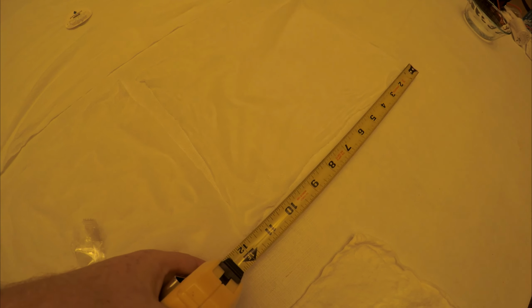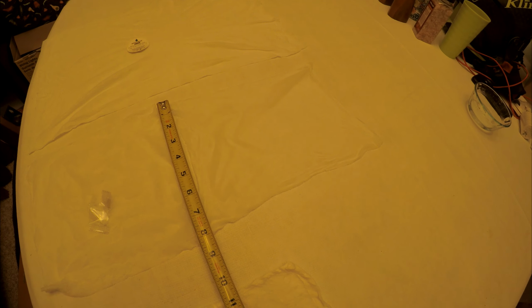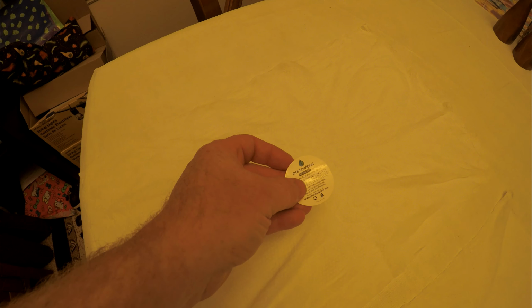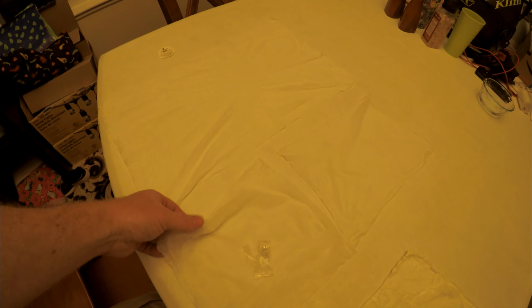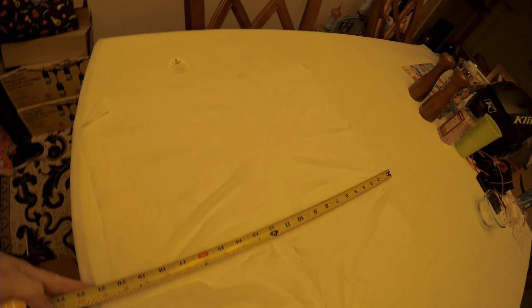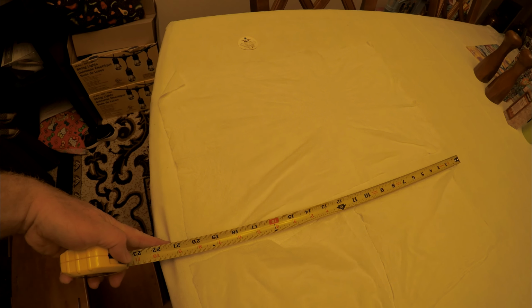It's hard to measure because it's kind of stretched out, so possibly 11.5 and 8 inches. So here I have the Portawipes. Portawipes are 32 cents each. As you can tell, it's a lot bigger than these two. So we got roughly 12 inches, big enough I have to expand it out, and roughly 20.5 inches.